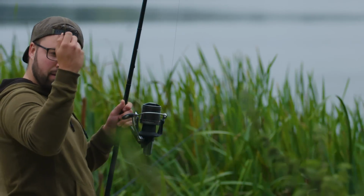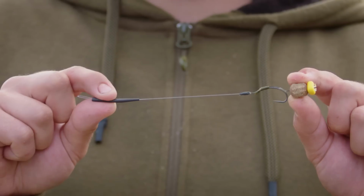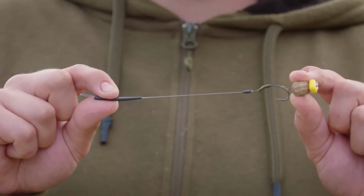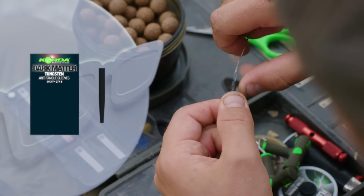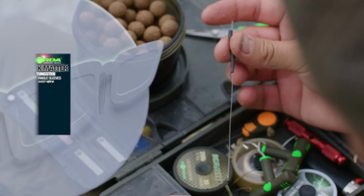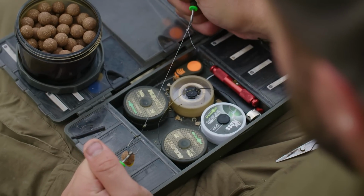And obviously with it being fluorocarbon, it's going to be hard for the fish to see. With that said, because I'm not using any putty or a sinker in the middle of this hook link, I've got an anti-tangle sleeve on there, and it's one of the dark matter ones, so it's heavy to make sure everything's pinned down to the lake bed should the rig fall in any debris. I've then got a simple overhand knot that's going to allow me to attach this to my quick chain swivel on my leg clip, and away I go.